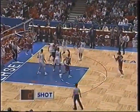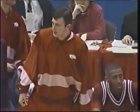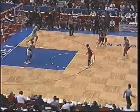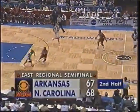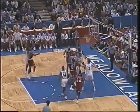Take a look at Corliss Williamson working inside. Nice find there by Beck, and then the finish. They've got to take the shot in a hurry. Buzzer beater. Elmer Martin. And the margin is 1. Phelps. Williams.